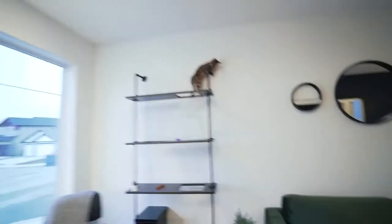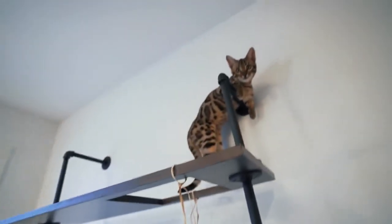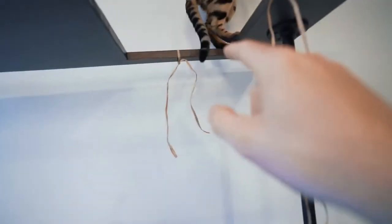So we DIY'd this little cat shelf, and I can show you how it works. Basically, there it is. Shelves all the way up. Kona loves to climb it. We put holes on opposite sides the whole way up so that she can jump up here, go up here, jump, jump.